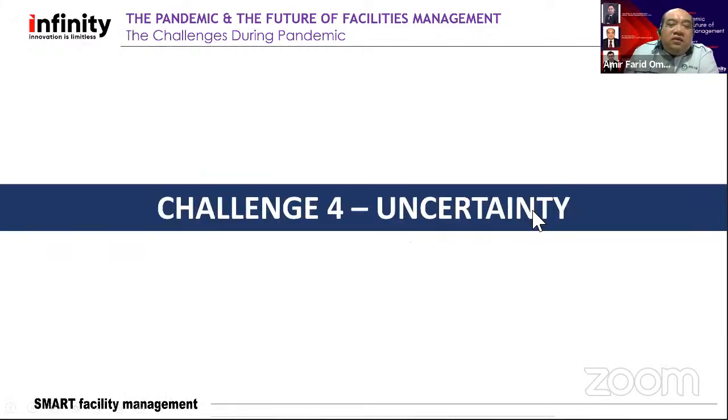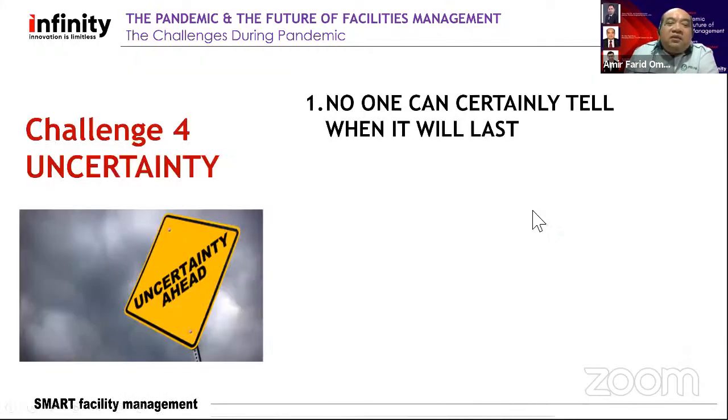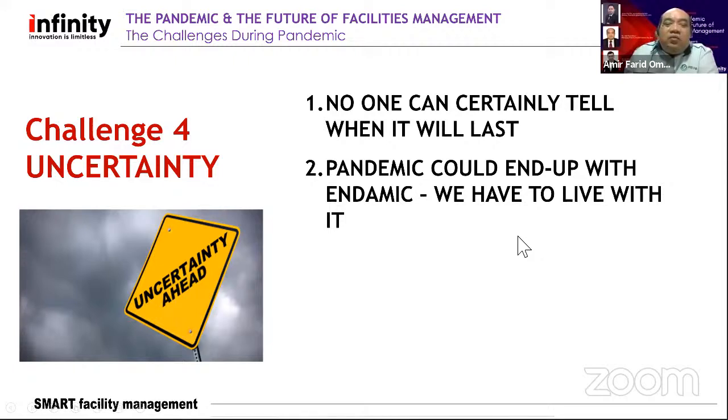So having said that, we are still uncertain. No one can actually tell for certain how long it will last. So the pandemic could end up as endemic, and this is one of the opinions. Even if we have been able to control it and have vaccinated all the people, it could end up as endemic. We know the pandemic has spread all over the world, but it may end up endemic. Endemic means we have to live with it.